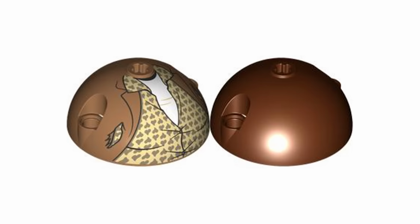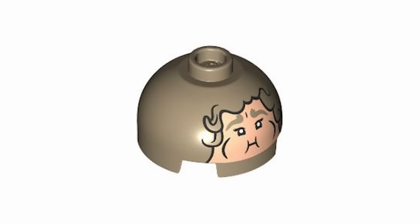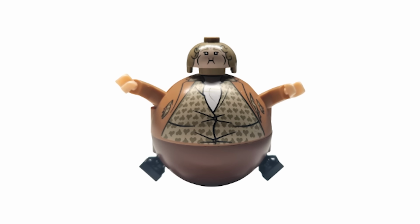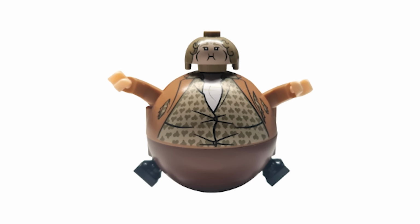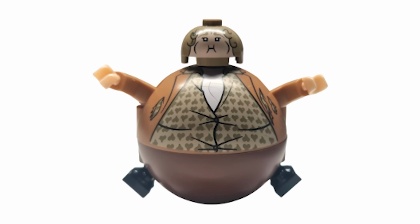Made up of these 2 domes that debuted in the Mars Crew Exploration rover, as well as a printed 2x2 dome for the head, this is certainly a unique method to create a minifigure. I really love it when LEGO experiments with minifigures like this, and this is definitely one of the most obscure yet smart designs they've ever made.